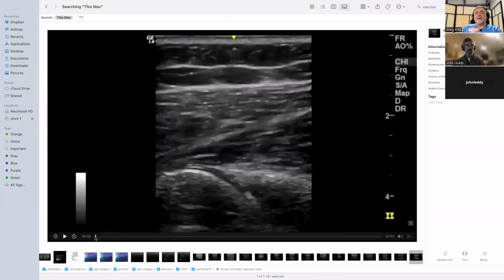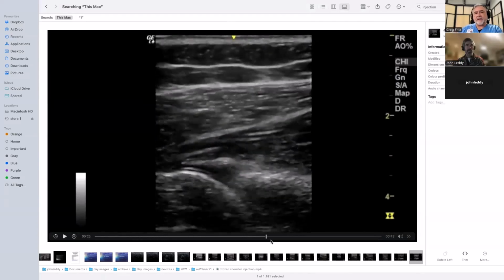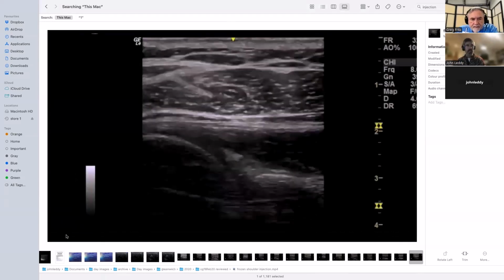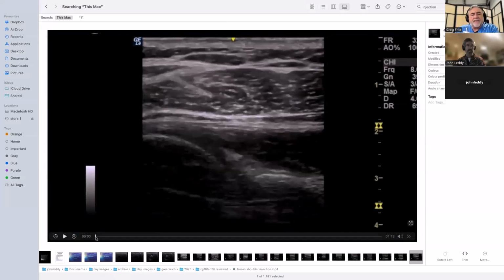But those were all examples of a delivery of a corticosteroid within the glenohumeral joint. They're very straightforward procedures. So on a given week, how many do you do of these?